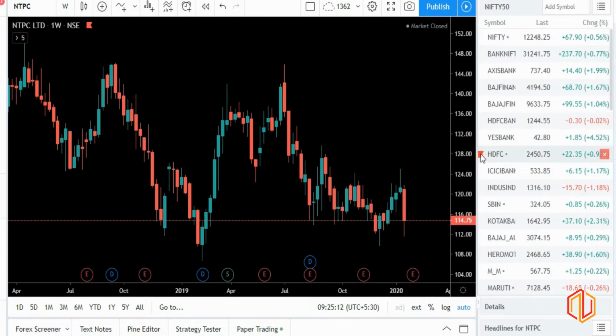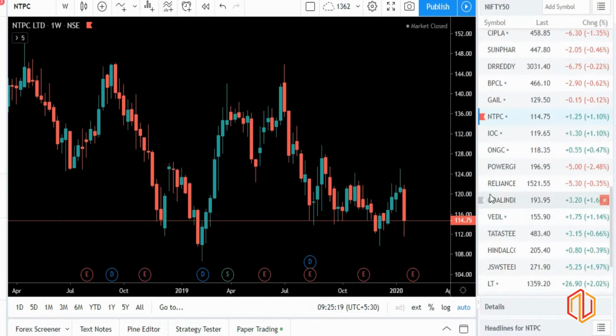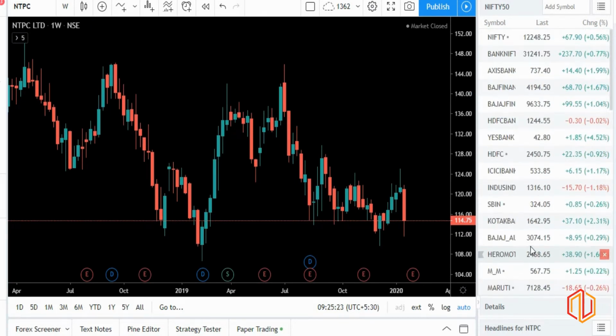Now, let us start with the analysis for this week. We're just going to be discussing the direction of Nifty and Bank Nifty, and we'll be looking at some trading opportunities that I can see on the charts.